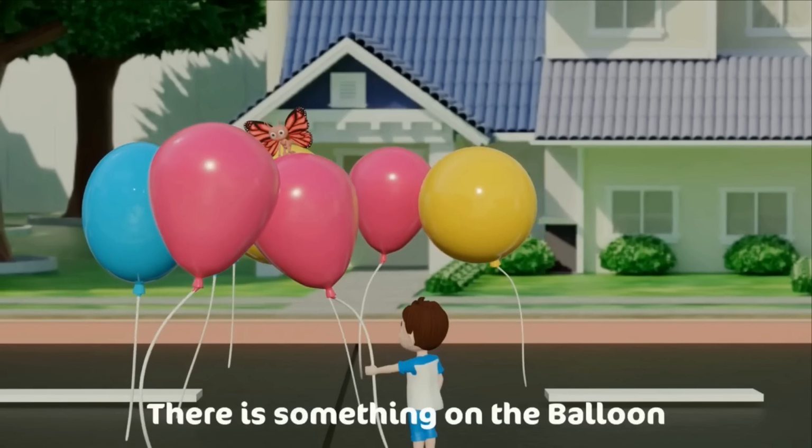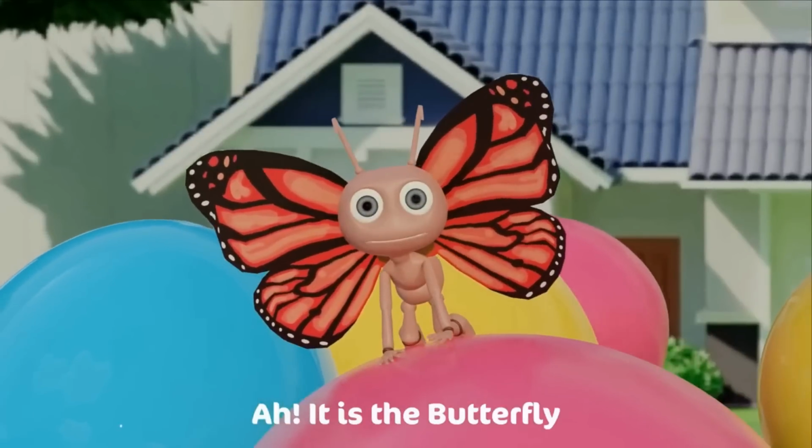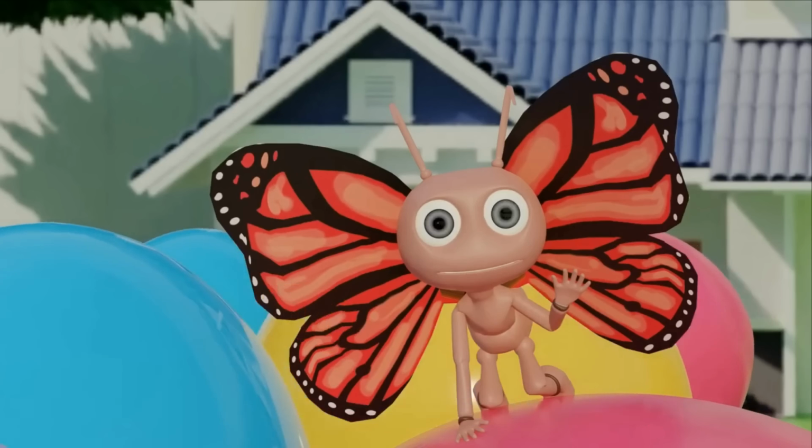Oh, there is something on the balloon. What is it? Ah, it is the butterfly. Butterfly also starts with the letter B.